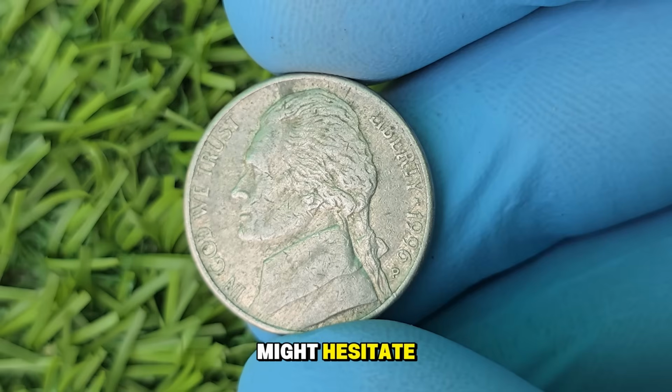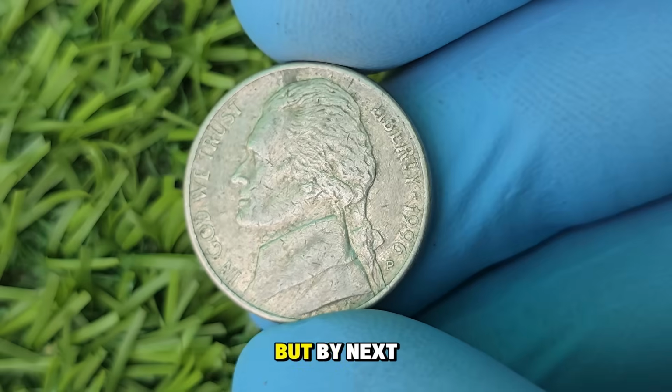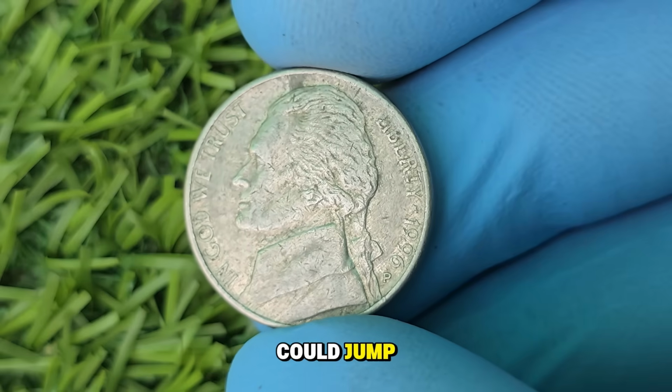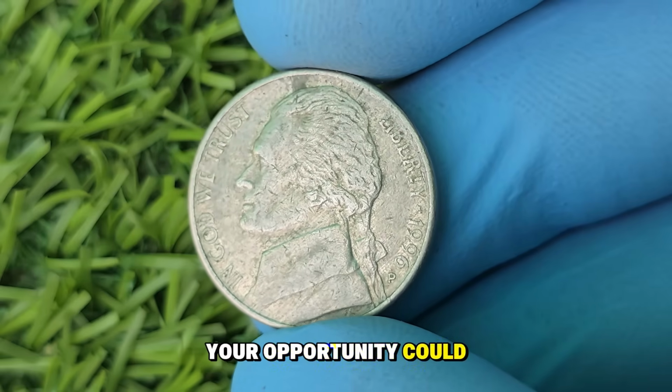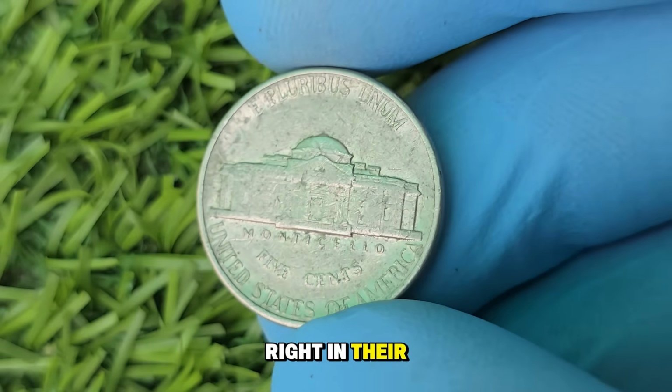Now, some folks might hesitate. They'll say, maybe I'll check my coins next week. But by next week, the price could jump. By next month, your opportunity could be gone. Remember, most people don't recognize treasure when it's sitting right in their hands.